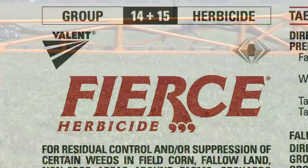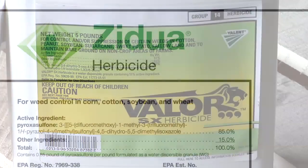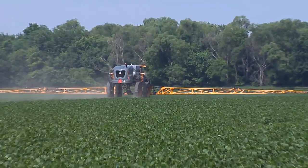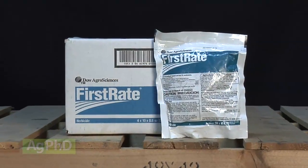Even the Zidua, okay, and I know there's a lot of Fierce sold throughout the country, and it's a fine product, don't get me wrong, but I'd rather split that up. I'd rather use the Valor pre and use the Zidua early post if we need it to give us even more residual. So all those products that can be used post, we'd rather have you save them for post, because if you burn them up pre, what are you going to do post? You can't go back and use them again post-emerge.